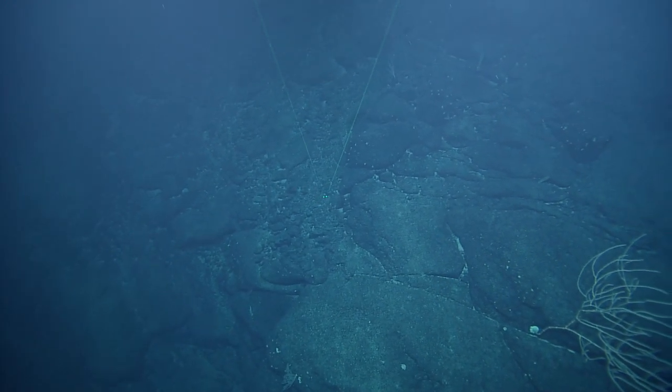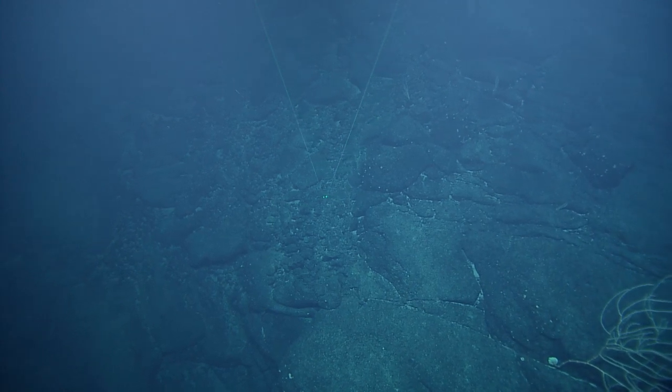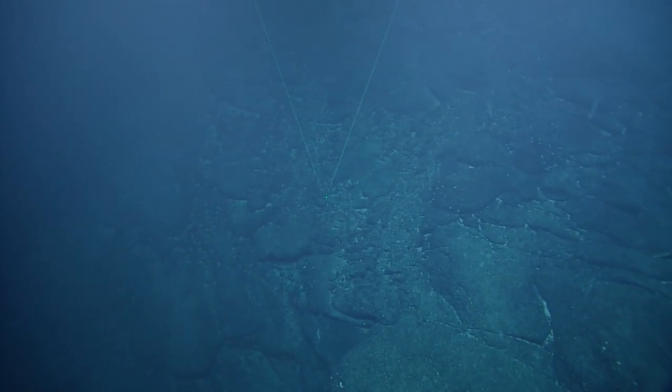1,300 meters, it's still going to be very dark down there, right? No sunlight? Yep. Only the lights we bring with us.